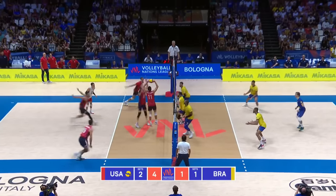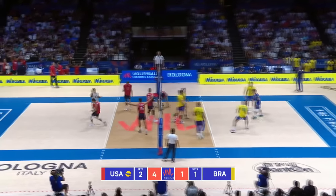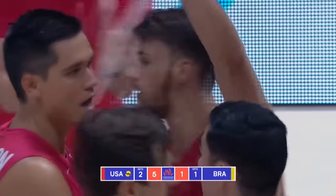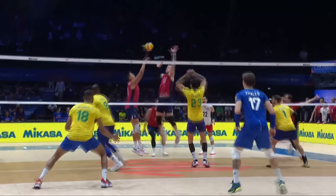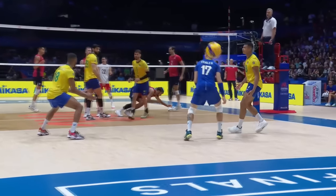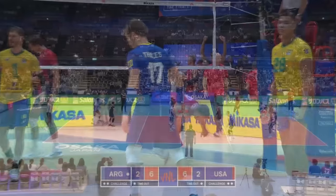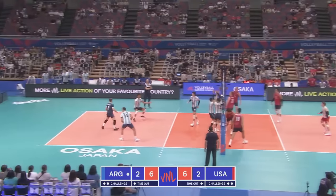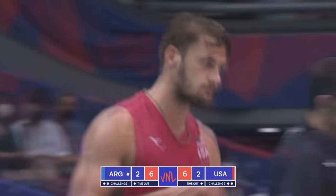It's going to be free ball USA. Point USA. And DeFalco does well because he has to. The ball clipped a foot. It might still have been technically in play. It is again that quick attack out of the back row, right between the defenders. Big swing from the back line. DeFalco goes for a jog.